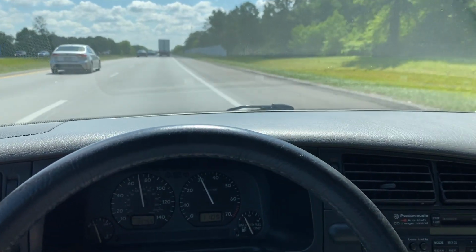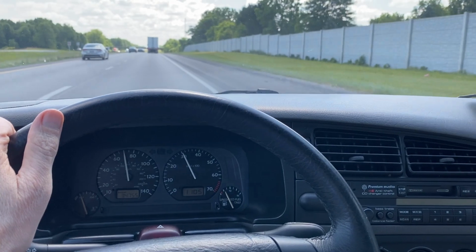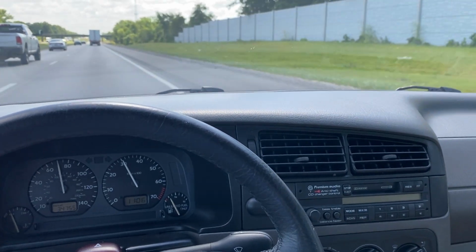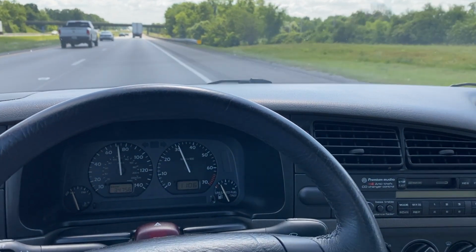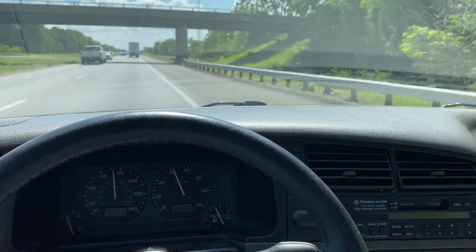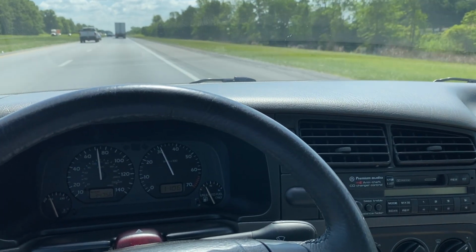But yeah, this was an unexpected purchase. It just popped up and I just happened to jump on it. I was the first to call. It was a good price. I paid $77.50 for it, which, given the condition and the fact that it's one owner, is kind of a steal. So anyway, I'll probably patch together some more videos as I make my trip.